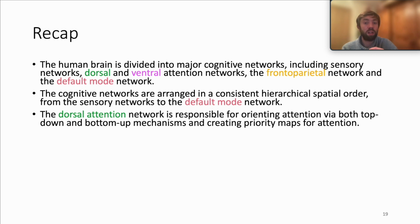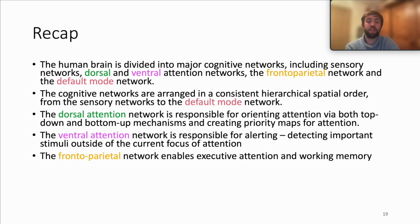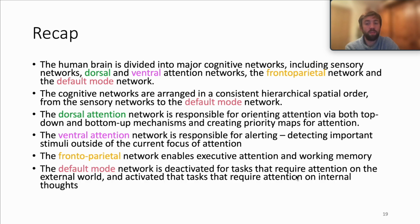The dorsal attention network is responsible for orienting attention via both top-down and bottom-up mechanisms, and this essentially creates these priority maps for attention. The ventral attention network is responsible for alerting or detecting important stimuli that are outside of the current focus of attention. The frontoparietal network enables executive attention and working memory, and the default mode network is deactivated for tasks that require attention on the external world, and it's highly activated for tasks that require attention on internal thoughts.